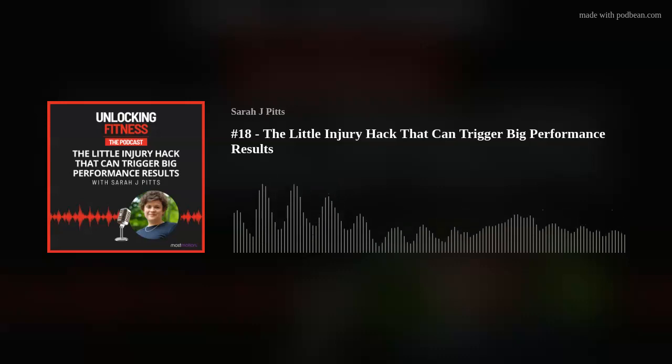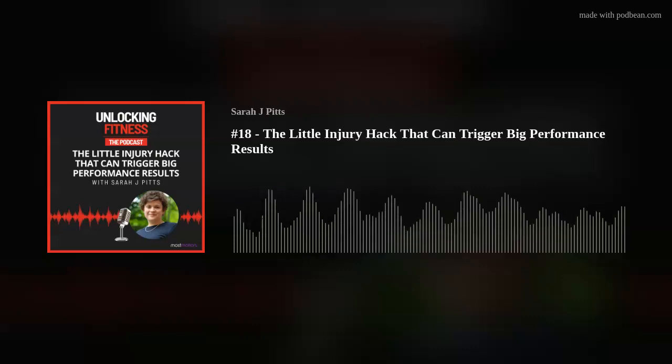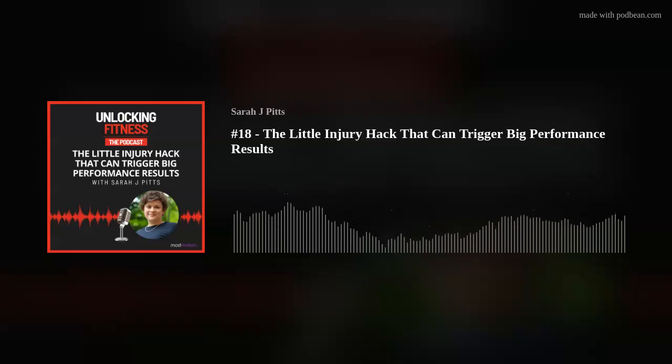Again, one knee bend in this position. Then let's go back to having your feet shoulder width apart and turning your toes in, and again do one knee bend in this position.